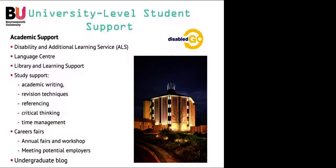What student support is provided at the university level? Well, we have academic support. There's the disability and additional learning service where you can go if you feel you need extra support with your assignments, and you suspect that might be something that you would benefit from. We have a language centre. We have a library and learning support.